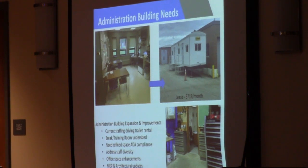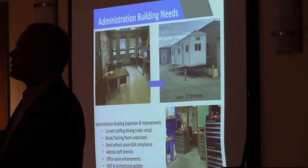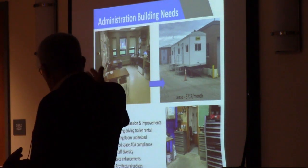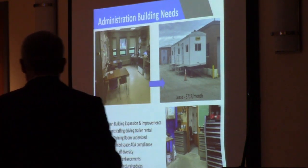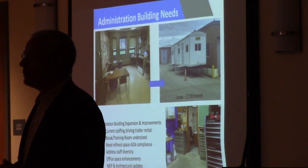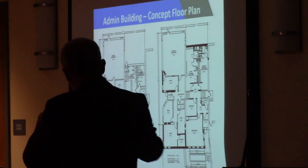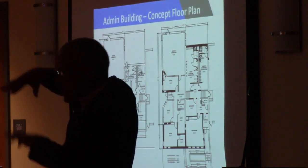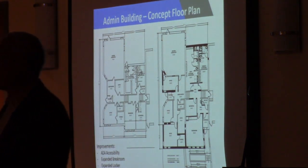It's a 65 square foot phone booth. It needs some space for computers, for file system, for break room, for training. And the bottom line is you're doing all this to get this office to be up to standards. The existing footprint is to the left. There's some modest increases to stretch out some walls and also to make this ADA compliant.